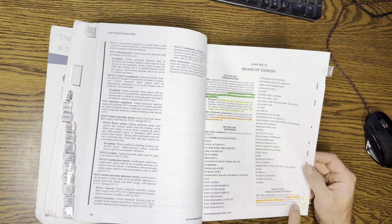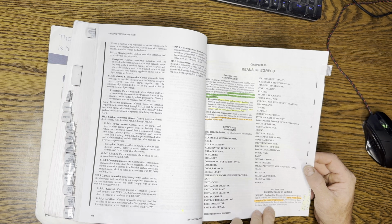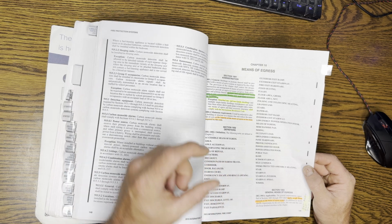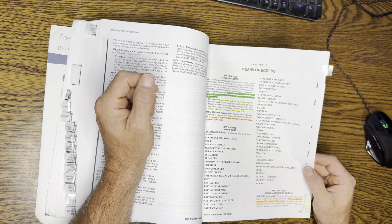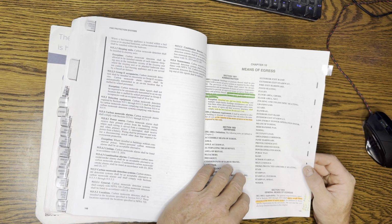So this applies to exit access and exit discharge. It's important to go back to Chapter 2 and understand those definitions. If you see the term exit, it has a specific definition. Exit can be as simple as the width of a door, 1 3/8. It could also be 100 feet long, such as an exit passageway or going into an exit stairway enclosure.